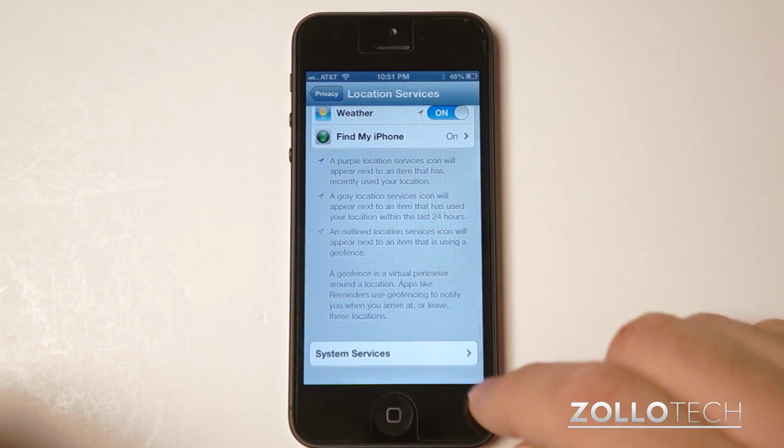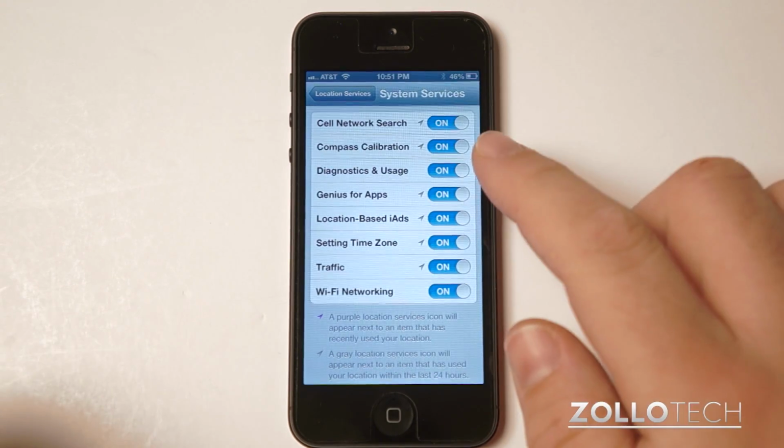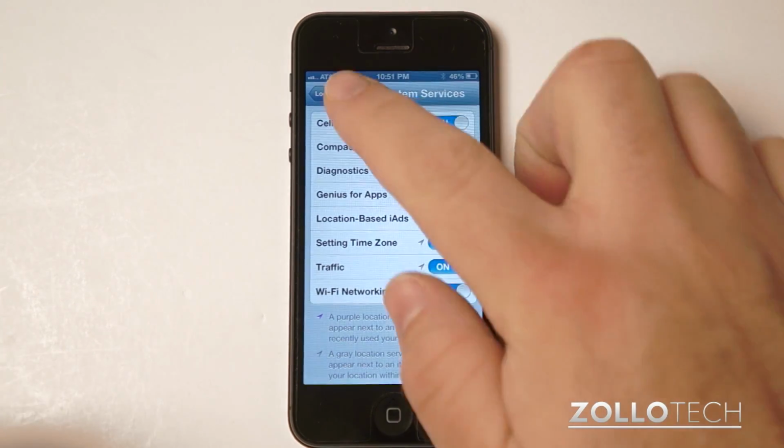Or if you go all the way down, you can manage even more things in the system settings. So you can shut off cell network search and compass calibration and anything else you may want to look at.